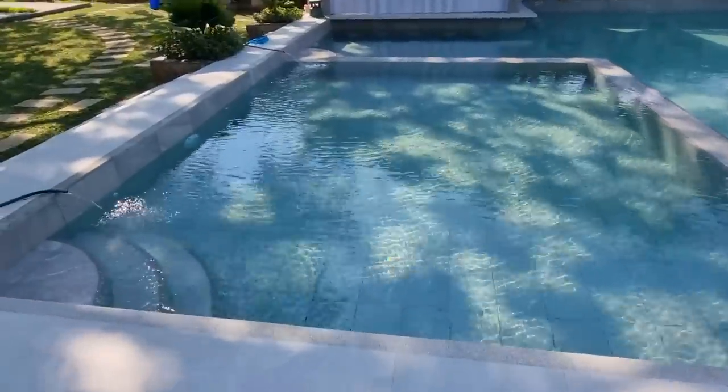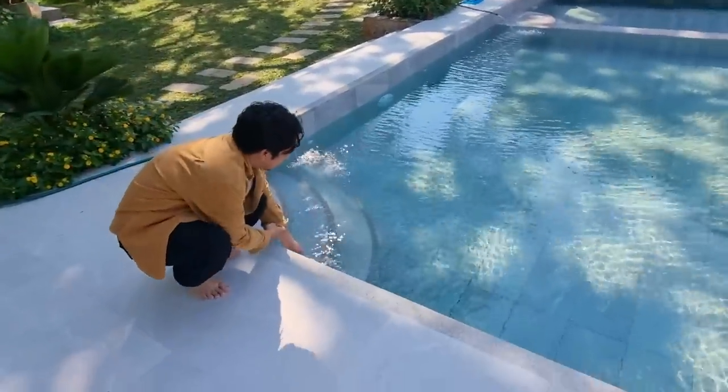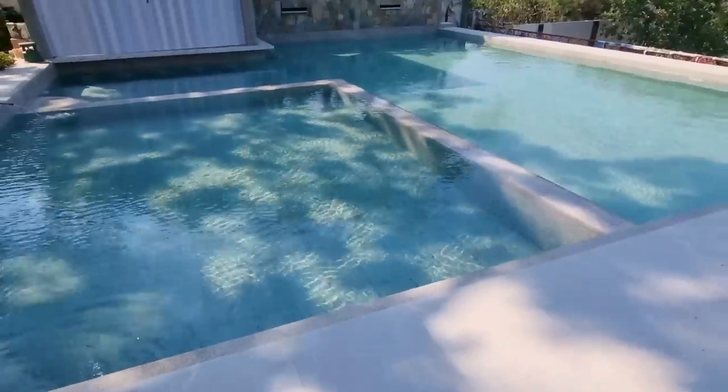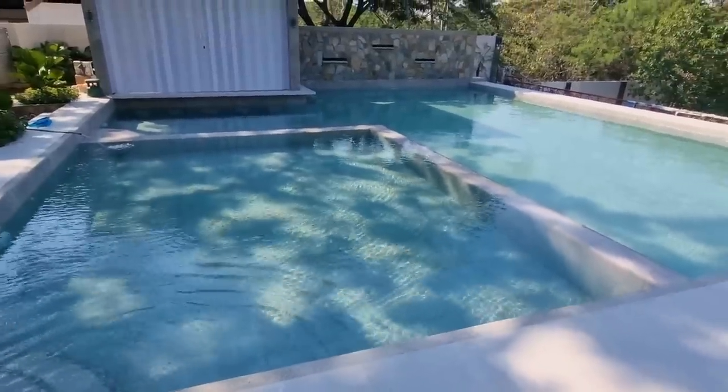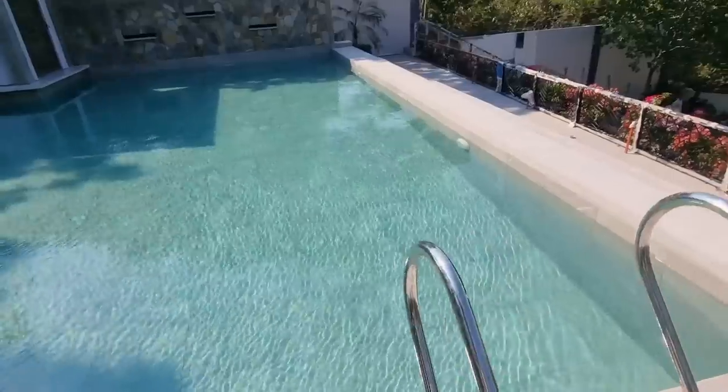Oh my goodness. Wait, I gotta touch this. Oh my gosh, that's crazy. Man, we have a pool. And it's like warm. Why is the water like warmish? We didn't even install a heater or anything. It's just like naturally warmed. Oh my gosh, my boy squad, we have a pool.